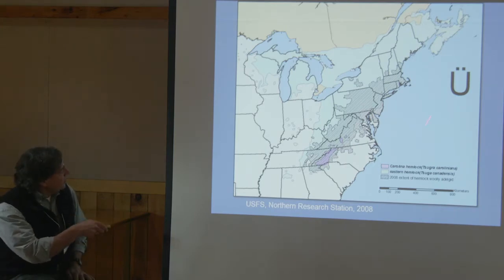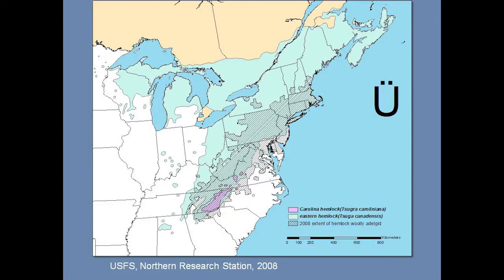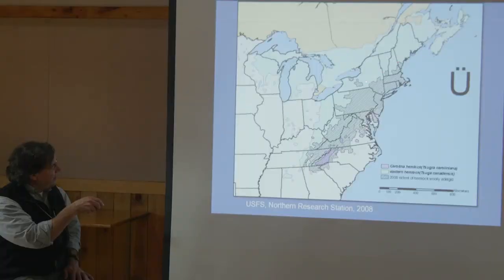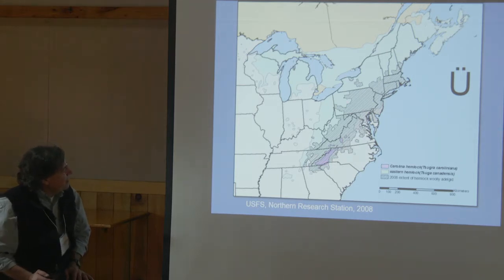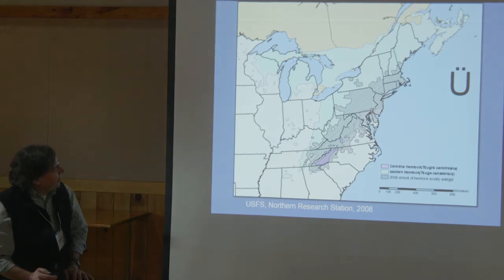But anyway, this shows you the whole distribution of Eastern Hemlock in North America. This is almost current, this is 2008. Right now it's probably up this area, all the way across into here. It's expanded all the way down there. I think it's important for people to understand that it's covered about half of the distribution of the species in North America.